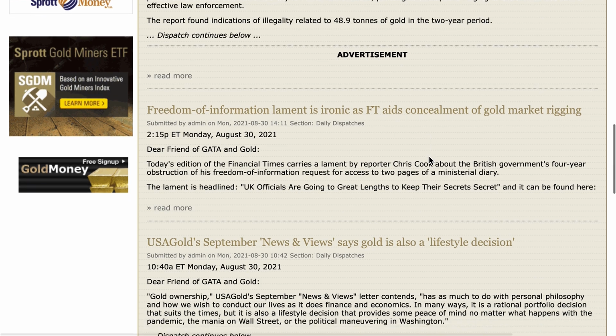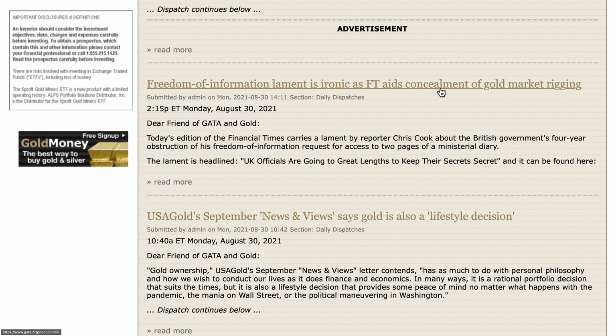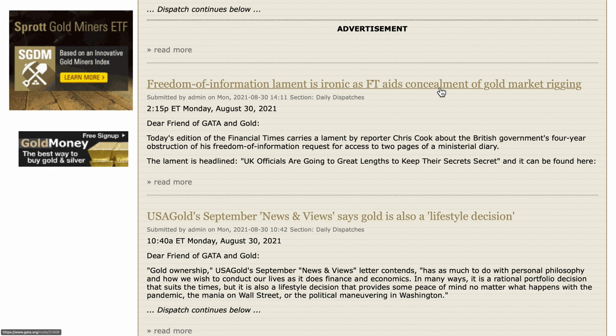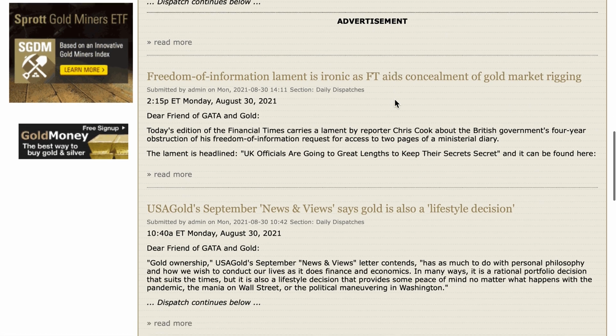Freedom of Information lament is ironic as FT admits concealment. I guess the Financial Times got a little bit miffed that central banks have ignored their request for information on particular things, which probably has to do with the manipulation of the gold markets. But according to GATA.org, the Financial Times, a corporate publication, which I don't even know why they would give any airtime here, doesn't complain that they kind of think that it's okay to withhold information from the public, apparently. But that's typical of corporate mainstream news and corporate media. They're idiots. I'm sorry.